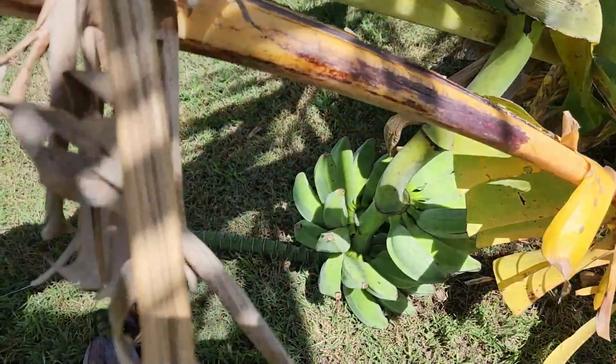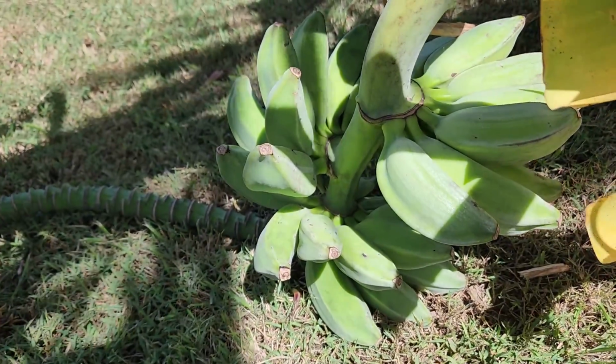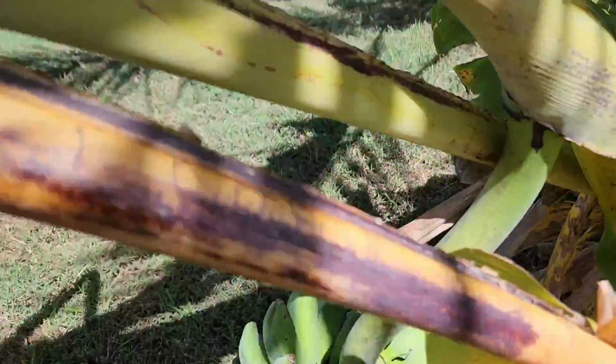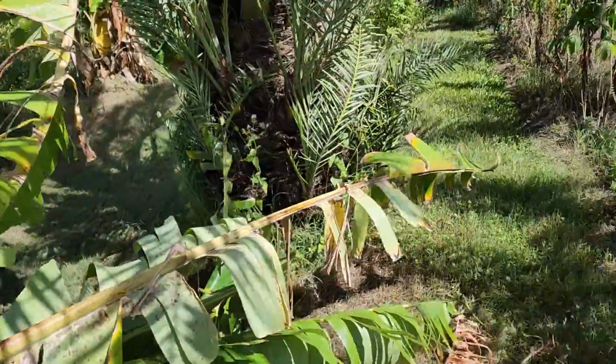So we'll have to harvest. And it's not that bad. Actually, they are plantains, so we will use them for chips, or I will make some flour. We'll see how we go. So this will be my next to-do job.